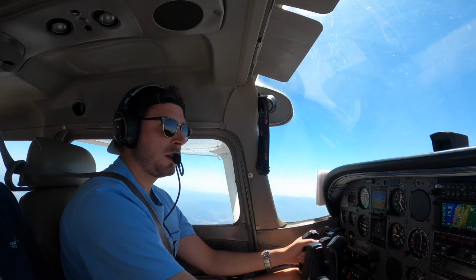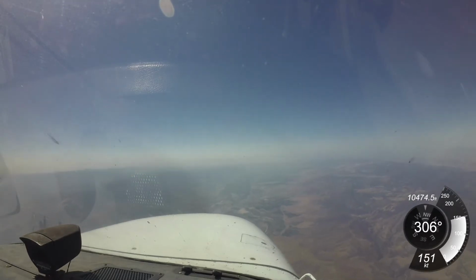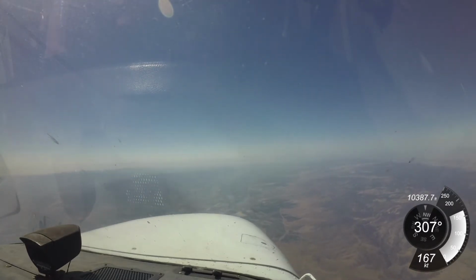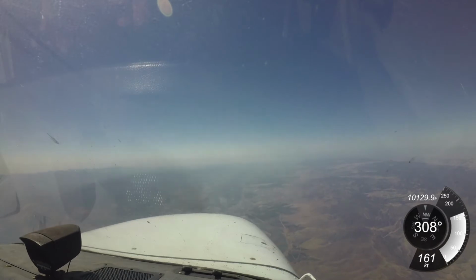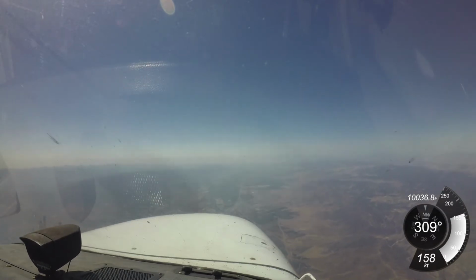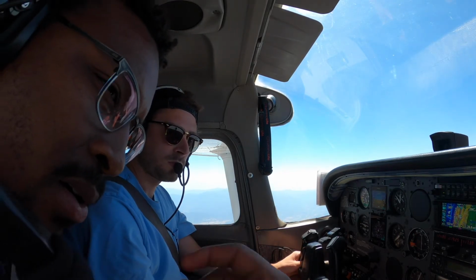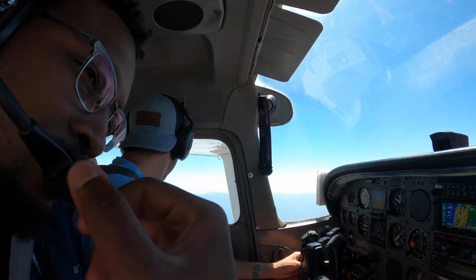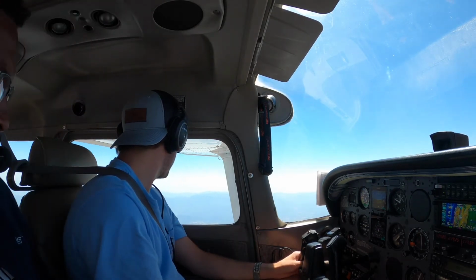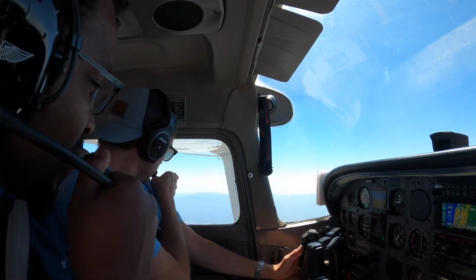Alright, we're gonna start to sit down. Pull back the power down to about 2100 RPM. And we'll just let her start her glide all by herself. No airplanes near? Oh yeah, there is. There's one about 3,500 feet below us. Oh, I see him. He's just up our wing. It's pretty difficult to see him. Oh yeah, I see him.